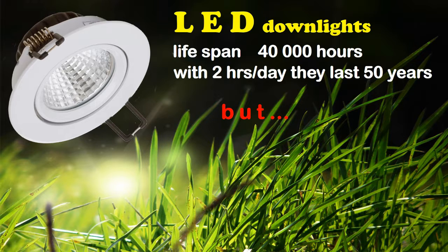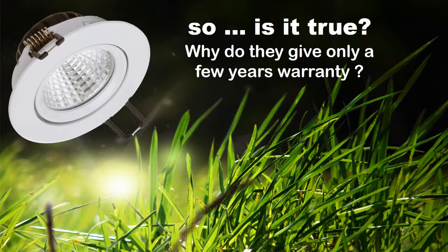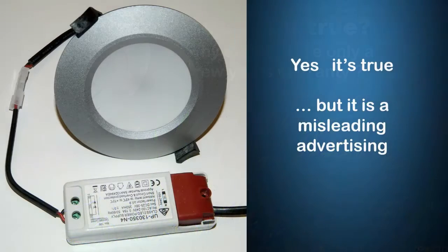But then you heard from friends, I purchased an LED light bulb and it failed after 2 weeks. I replaced 22 downlights with LEDs and the first one failed after 3 months. So, is it true? Why do they give only a few years warranty? The answer, yes, it is true. But to be honest, it's misleading advertising.